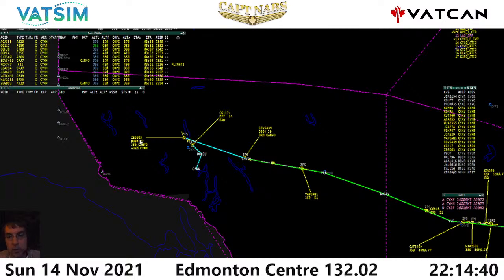And Edmonton 003 through 9,000 direct Canyon on course. Through 9,000 direct Canyon on course, 003.